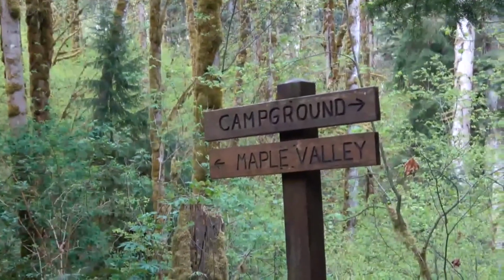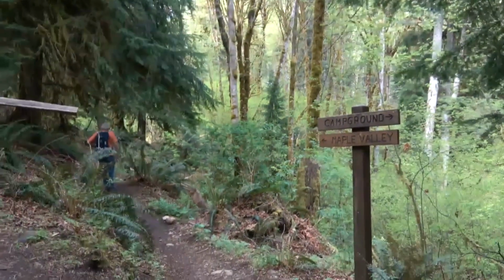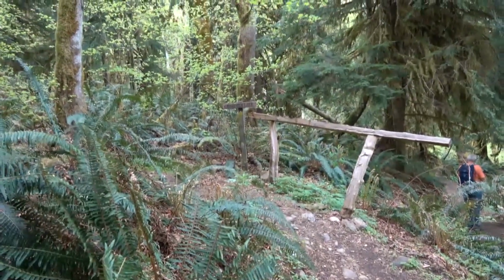I forget what they're called. I think one is Maple Valley Trail. And anyway, not super long trails, but in this area, you do have access to the Olympic Mountains and can hook up a lot of different trail systems and spend weeks hiking through there. I noticed this park is really close to the highway.